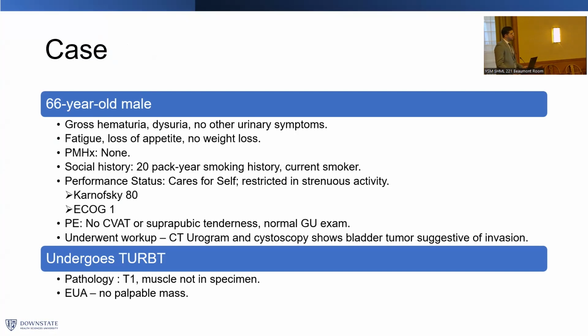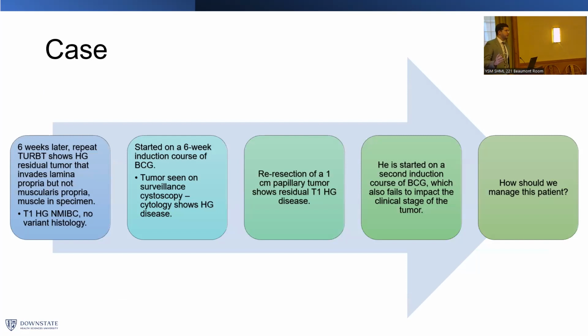When he underwent initial workup, which included a CT urogram and cystoscopy, it showed a bladder mass suggestive of invasion. So he undergoes TURBT, and pathology returns as T1 high-grade disease, but muscle not in specimen. So 6 weeks later, he undergoes repeat TURBT. And this time, the pathology report has muscle in specimen, but not involved, and continues to show T1 high-grade disease.